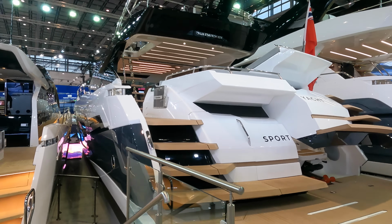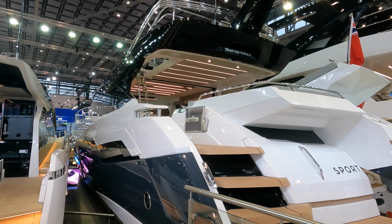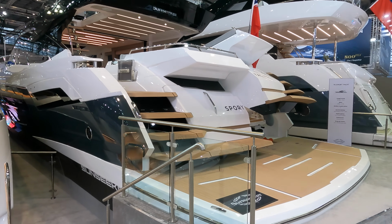So I've got a couple of tours on the channel of the 74 Predator and Sport Yacht, which is the predecessor to this one. Fundamentally inside the boat is the same, but we have some exterior revisions, and the main change being here on the stern.